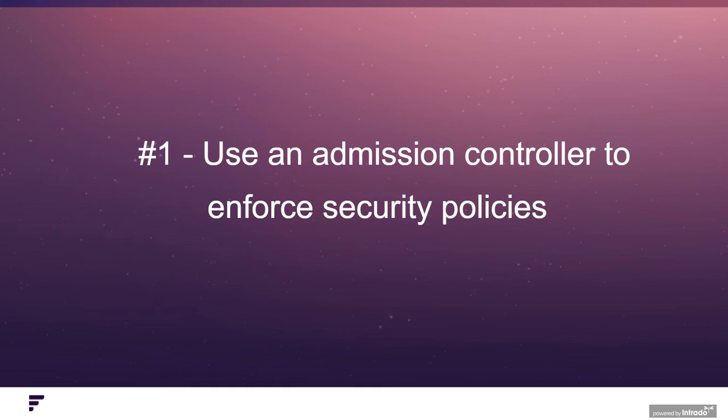All right. Number 1, use an admission controller to enforce security policies. Why do I want to do that, Ivan? Well, so with Kubernetes, there's a lot of choice about how you can deploy your containers, your workload to run in Kubernetes, and what kind of permission do those containers need. And there's varying degrees of access that you might give a container. You might have a container that runs as root. You might have a container that has more Linux kernel privileges than another container.